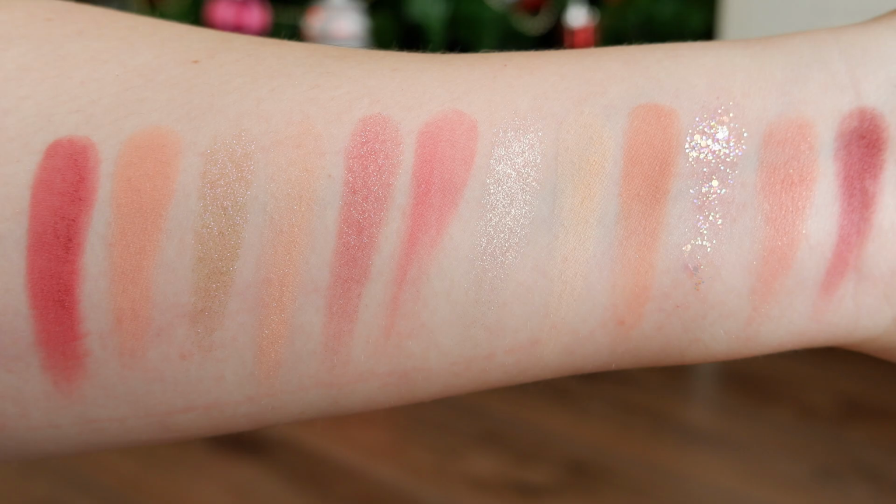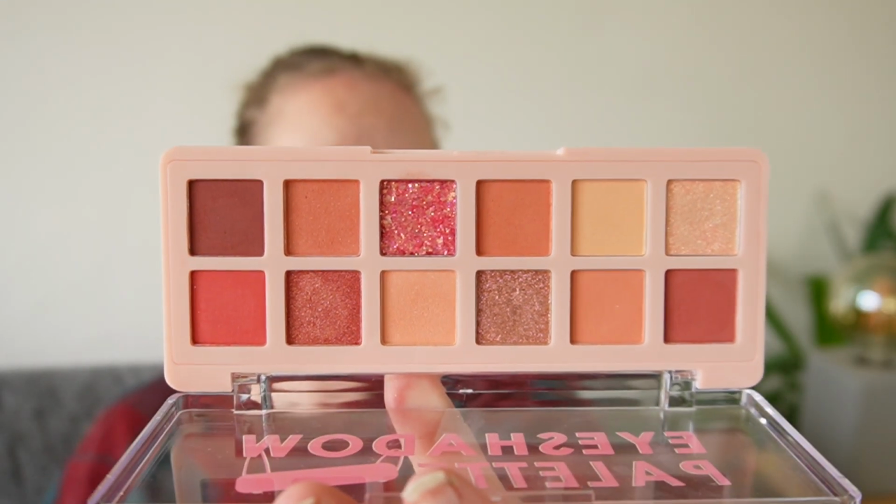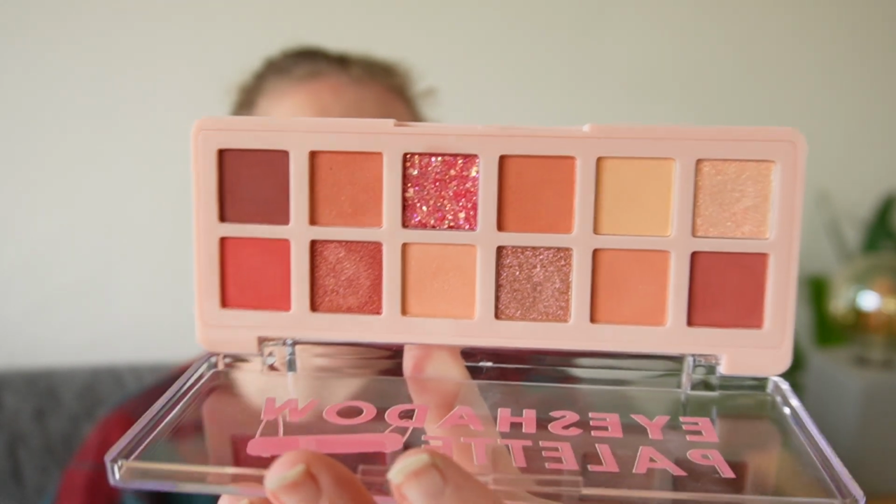But yeah, this was very pink heavy and it's very warm toned. And I didn't think I was gonna love it. But because it was so affordable, I was like, I might as well try a drugstore brand from the Asian region. I might just do that. Yes, this is very peachy pink. Are these my shades? No, not at all.